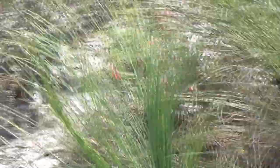Well, there we are. That's the end of our little walk today. I'm a bit disappointed I didn't see any lizards or snakes or echidnas, but it was a nice day for a walk anyway, and it was really good to get out of the house.